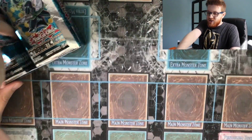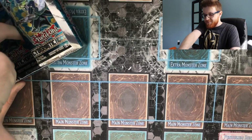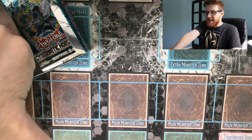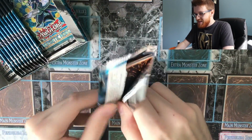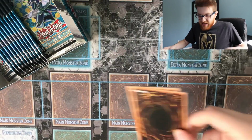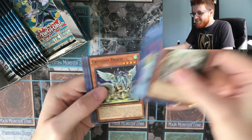So let's go ahead and crack into it. We're gonna start with the left side. I think we always start with the left side. And we're gonna see what we get. Man, this thing is loaded. Alrighty. Starting off with the first pack here. There's also all the Cyber Dragon support in here. How could I forget that as well?